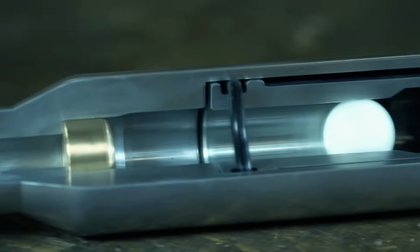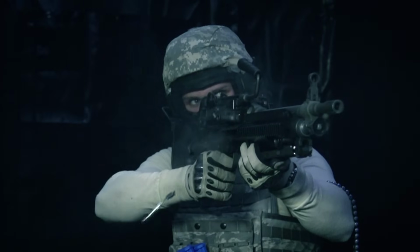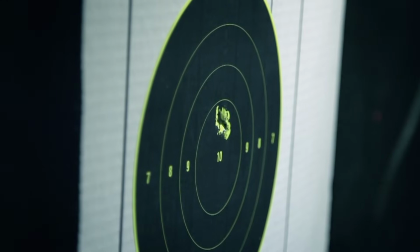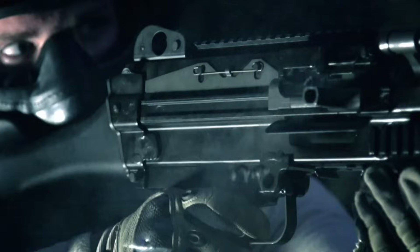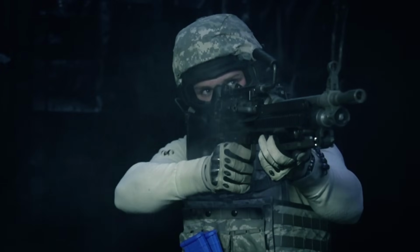Simulated ammunition is a cross between a bullet and a paintball. It fires like real ammo, it hurts, it leaves a mark, and it lets soldiers know with dead certainty if they've hit their target or become one.